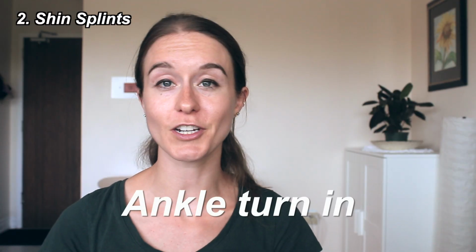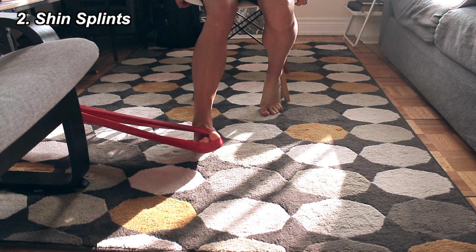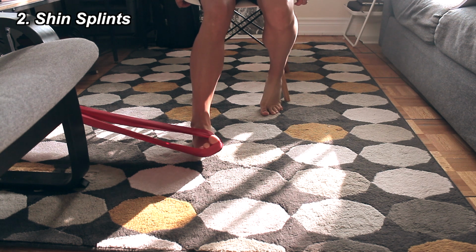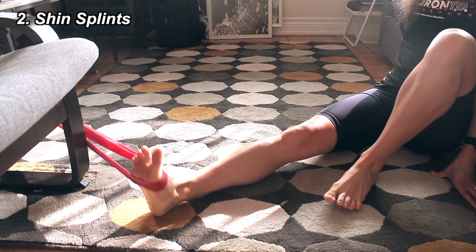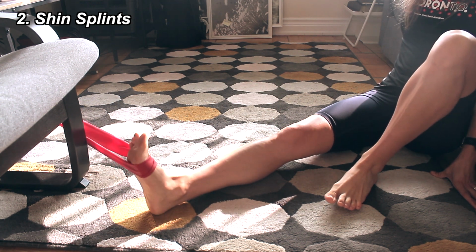And finally, ankle turn in, which targets your ankle inverters. Similar to the ankle turnout, but this time moving against the resistance band to bring it inwards, slowly moving your foot back in a scooping motion. I suggest 3 to 4 sets of 6 to 8 repetitions.